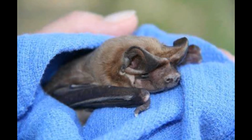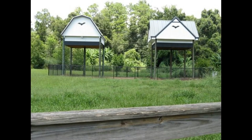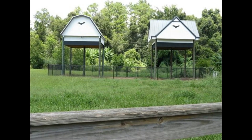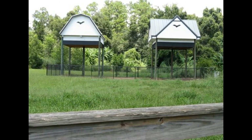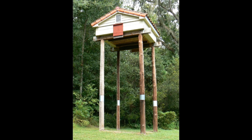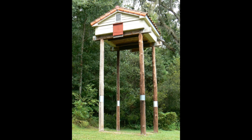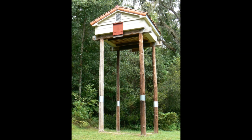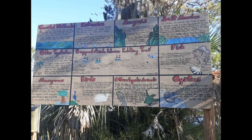So these big bat houses are erected very close to the beach in most cases, and they hope that they will serve as a safe home away from predators and humans, so that they can breed and be happy and safe. So for this Adventure Lab cache location, the simple answer is bat.